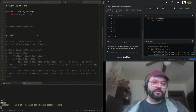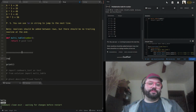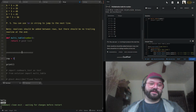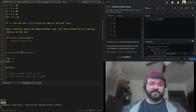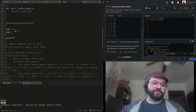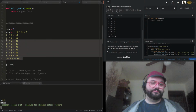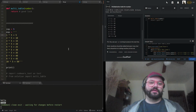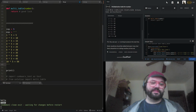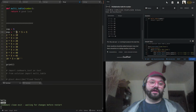So let's do that. So I'll say for this input, which I'll call imp, equals 5, our expectation, and I'll call our expectation exp, is going to be a string, and I'm going to do a multi-line string like this. This might look a little funky. It's formatted a little strangely. I could do something like this, and often I'll do that, but I don't want to do that here because of new lines. I don't want to add in new lines.